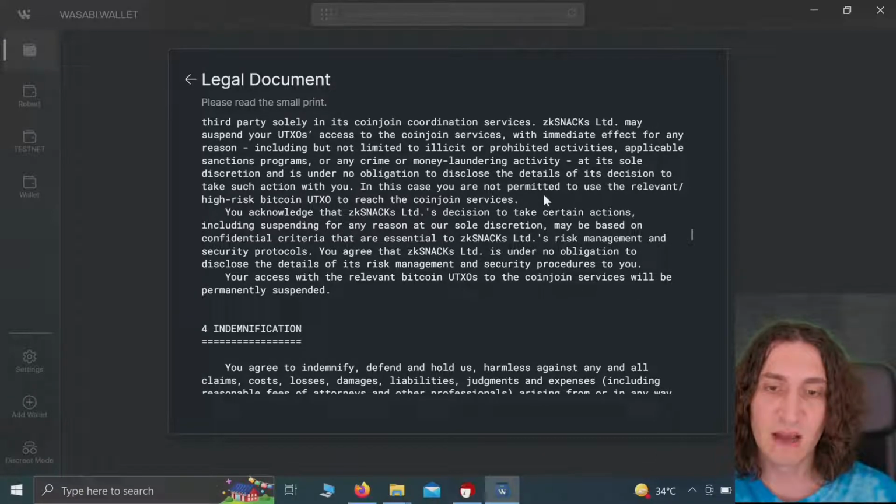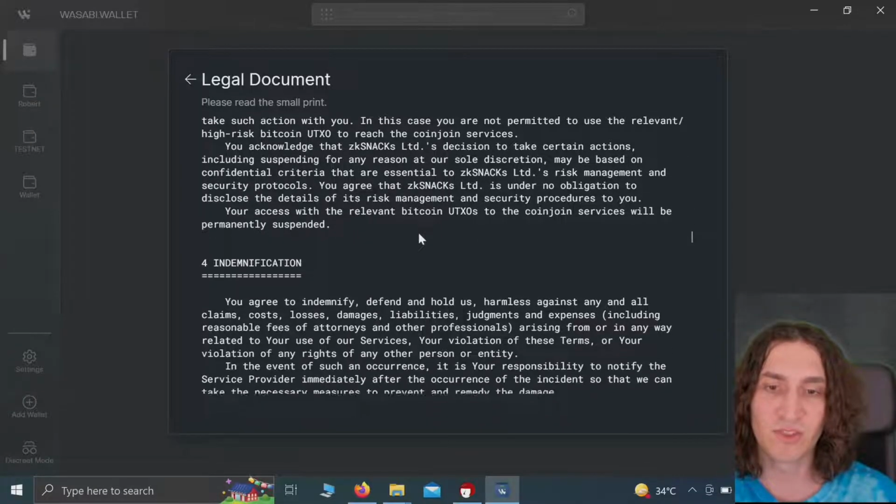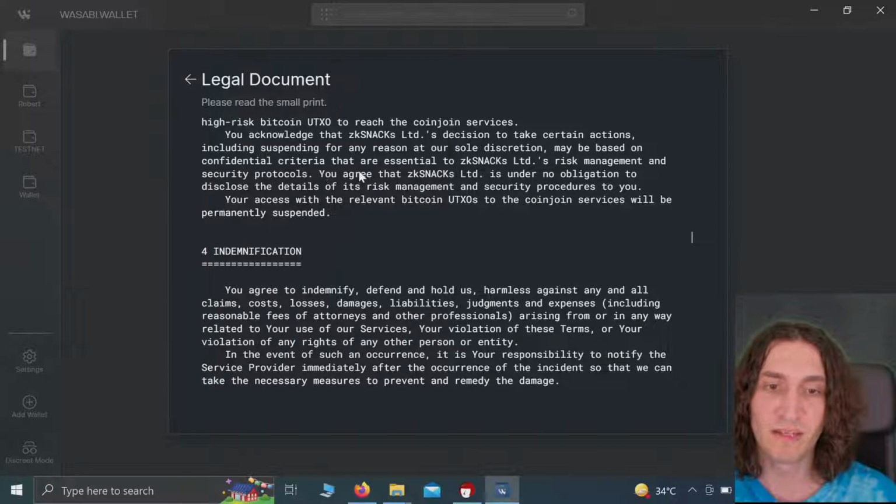So basically, Wasabi, the most they can do once they have this filtering is to display a message which says you're not allowed to use our service. And you're going to know that there must be something wrong with your UTXO if it could not be spent. You acknowledge that ZK Snacks' decision to take certain actions, including suspending for any reason, at our sole discretion, may be based on confidential criteria that are essential to ZK Snacks Ltd's risk management and security protocols. You agree that ZK Snacks is under no obligation to disclose the details of its risk management and security procedures to you. Your access with the relevant Bitcoin UTXOs to CoinJoin services will be permanently suspended.